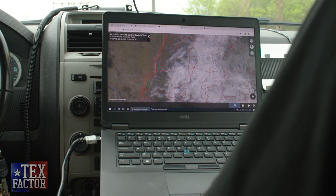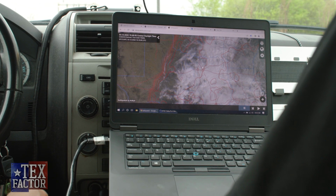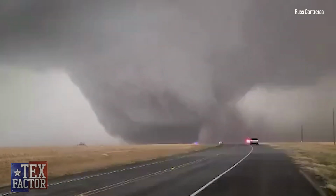Whichever decision you make, that's what you've got to stick with and hope that you made the right decision and the storm that you're going after actually produces a tornado.